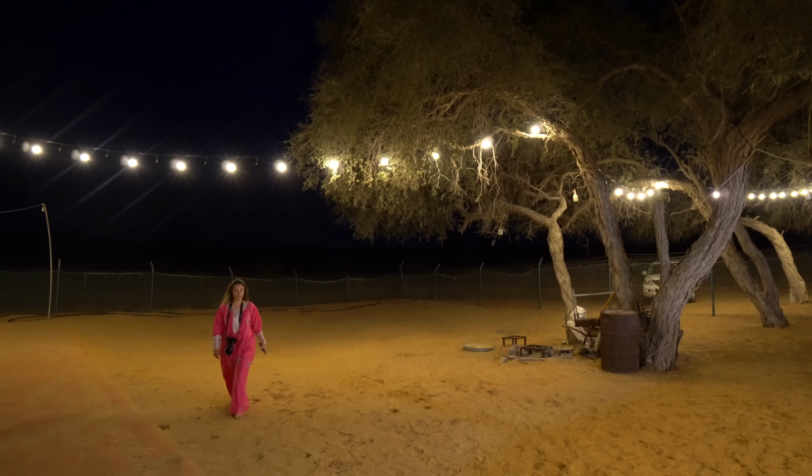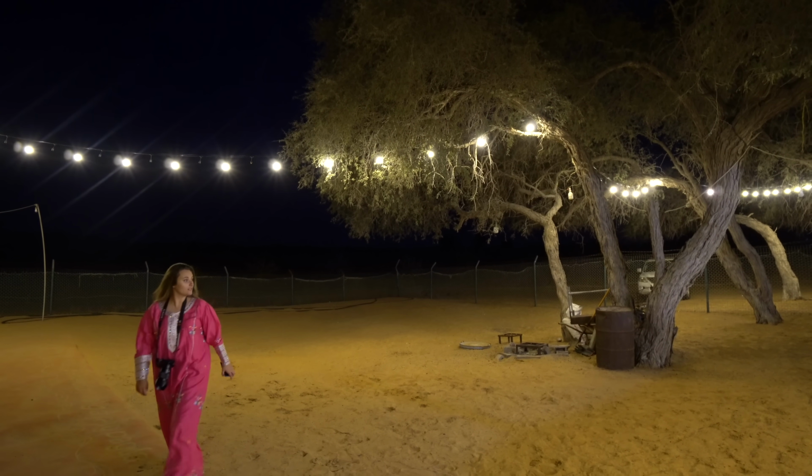This is a really beautiful oasis in the middle of the desert, but you couldn't even see it when we came in. And then the lights flicked on, and it's gorgeous.